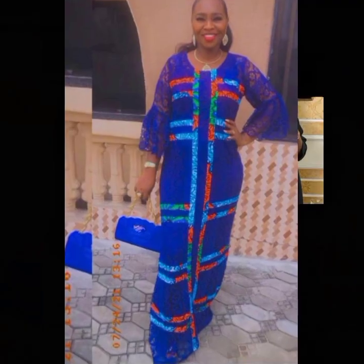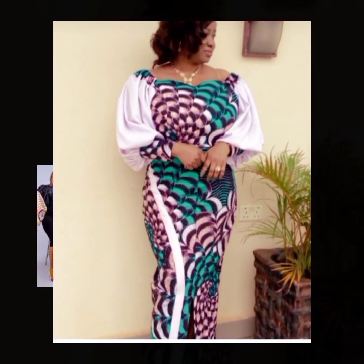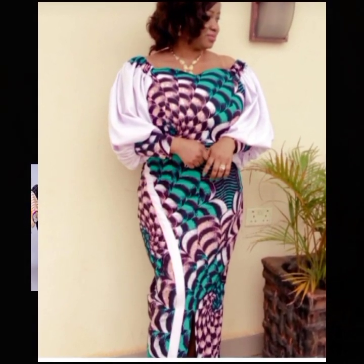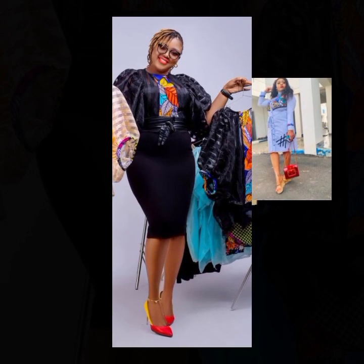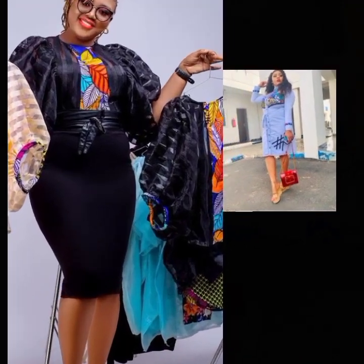These are trend-setting designs. These are lovely 2021 collections and designs made with Ankara fabric and some other materials like plain fabric, like chiffon, like organza, like lace material, and some other beautiful fabrics there.